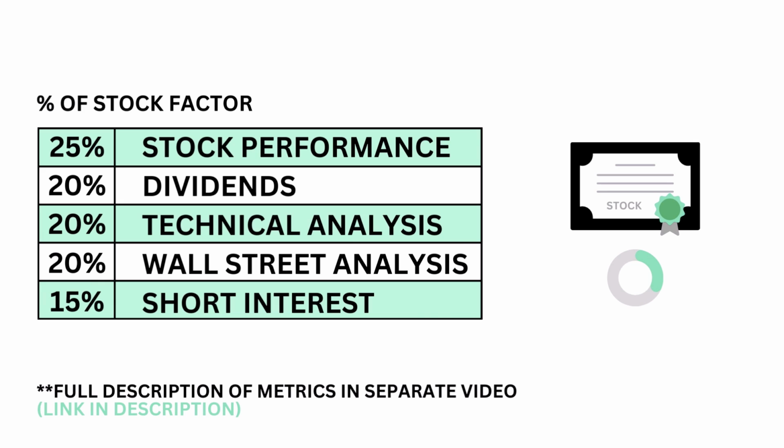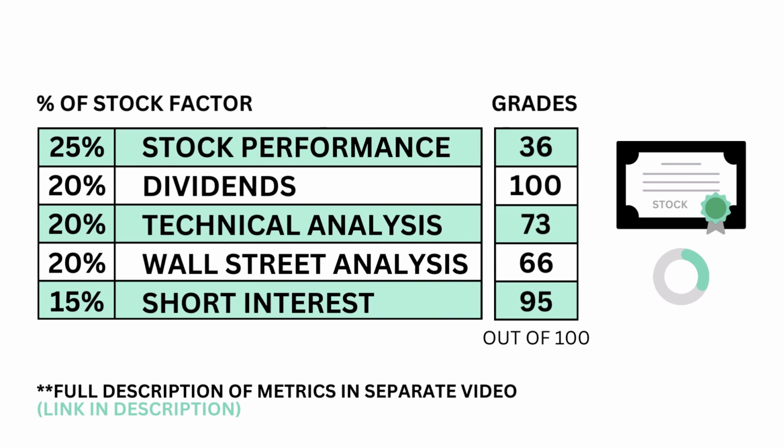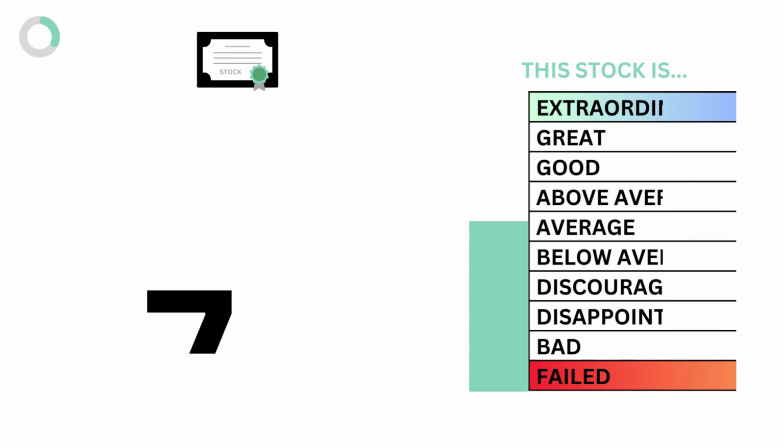The stock is made up of these 5 metrics, from performance, dividends, to Wall Street analysis. Each are weighted based on importance to the stock factor. So here are the 5 metric grades for the company. And when we put them together, we get the company's stock grade.